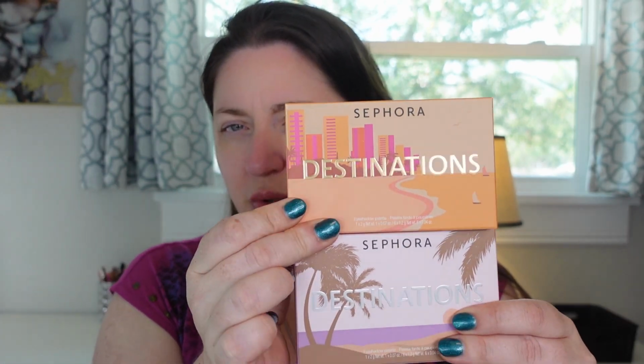forehead. I also picked up, and these aren't as new, but Sephora did just come out with some new eyeshadow palettes. So these are like the Destinations collection. I don't know, maybe these are limited edition, but I picked up two of them. I have never been a huge fan of the Sephora collection eyeshadows, but these looked like a different formulation, so I wanted to give them a shot.